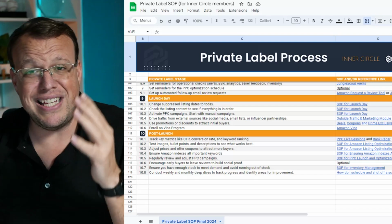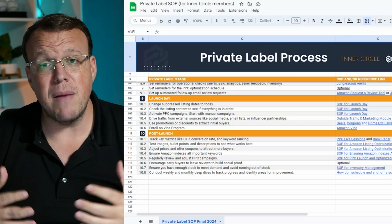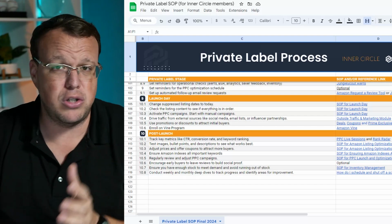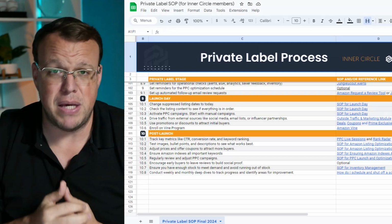And finally, we're going to teach you how to repeat that process and build a real company. How to build a real brand and company that can scale, not just to 1 or 2 million by yourself, which is possible, but to 8 figures and beyond. This is the blueprint. This is the private label process. These are the seller systems that we teach you at Seller Systems and for our Inner Circle college level program.